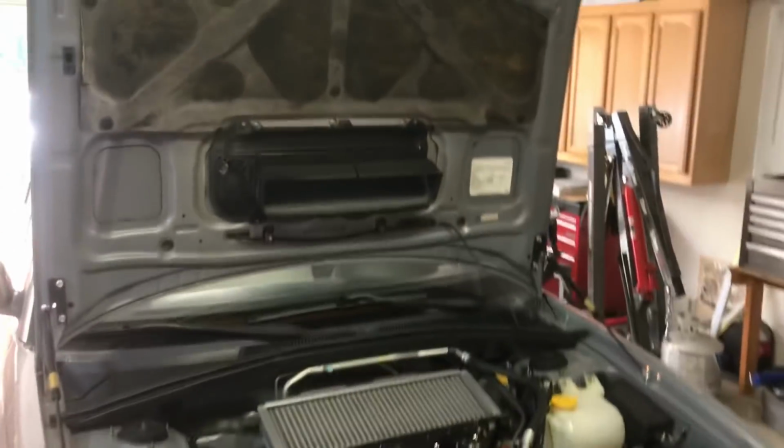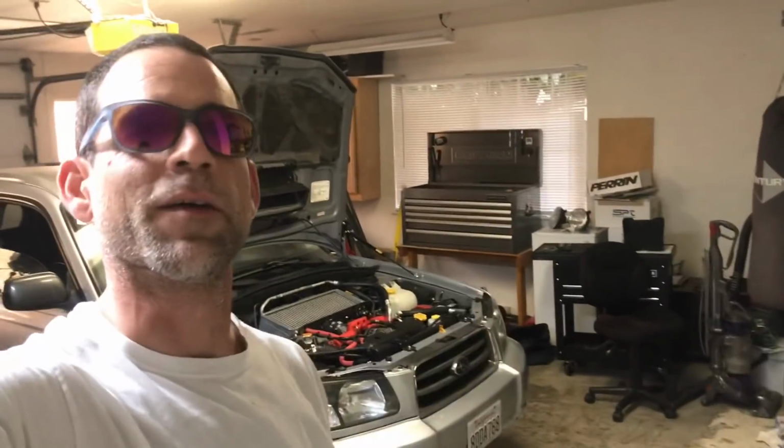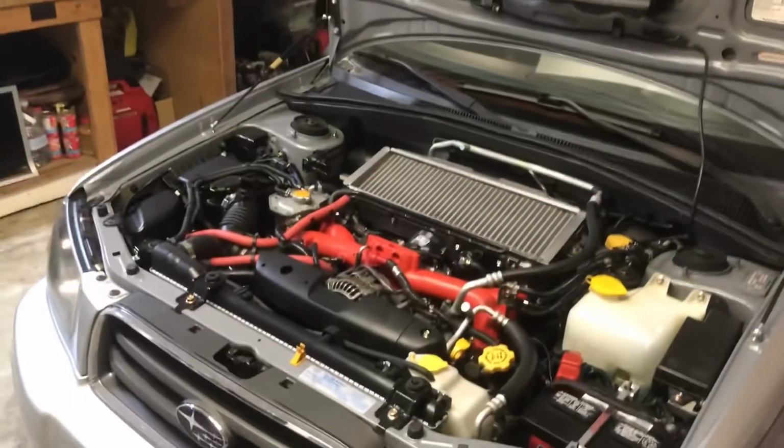Get in here, doggy. Get in, get in, get in. Alright. Alright, I don't know how good this is going to come in, but here's the Forester.